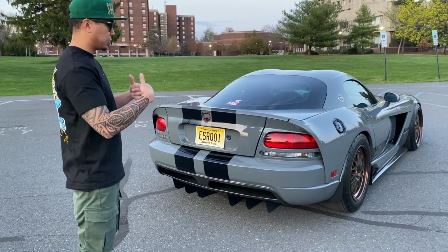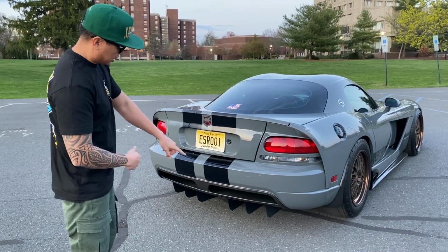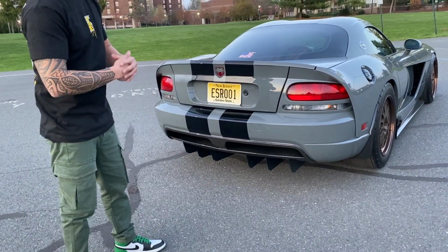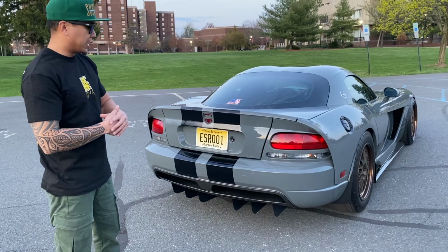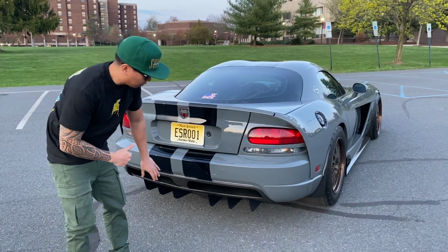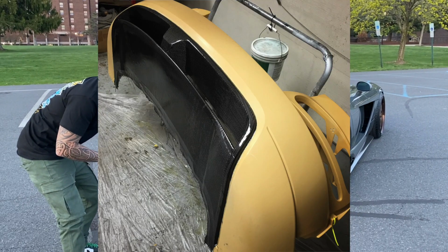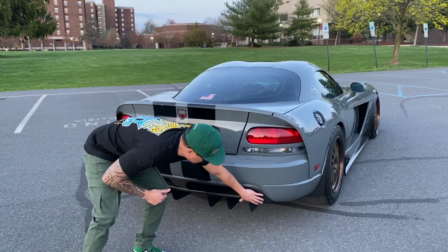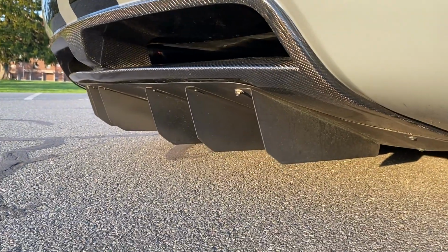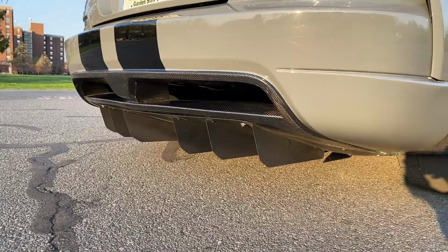Because I had the car completely repainted and I actually had to get a new rear bumper, what I did was, to be able to have the carbon fiber rear diffuser right here while the car was unpainted, my guys over at Carbon Fiber Element, it's a full fiberglass rear bumper, laid carbon fiber just in these areas over the rear bumper before the car was sprayed. So just this area was overlaid in carbon fiber, and then they painted the car. So it's actually just one piece. Some people think that it's two pieces, but it's actually just one entire piece. So carbon fiber overlaid for that bottom.